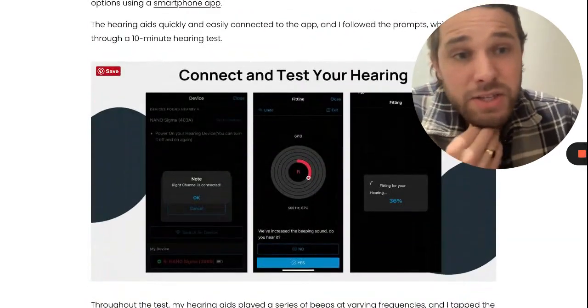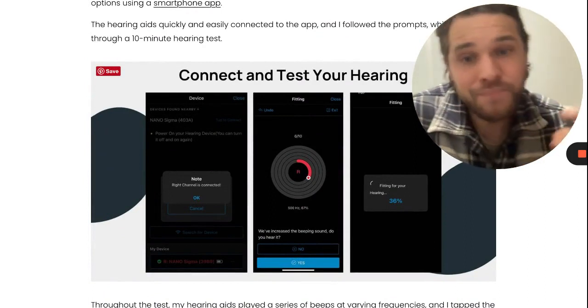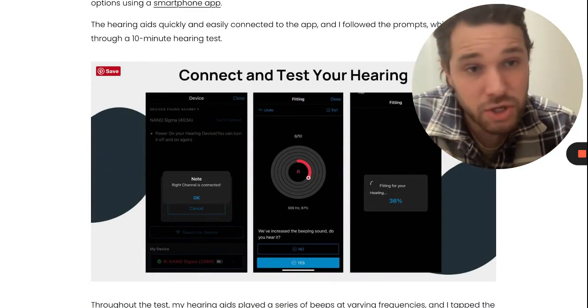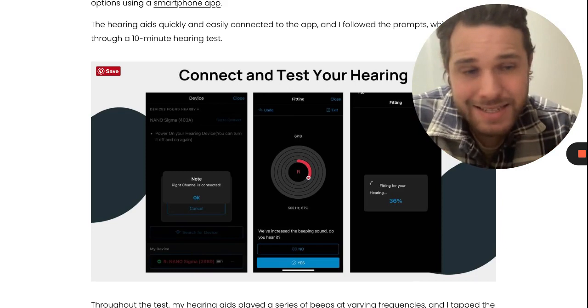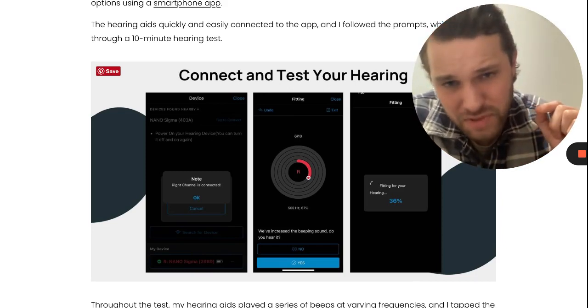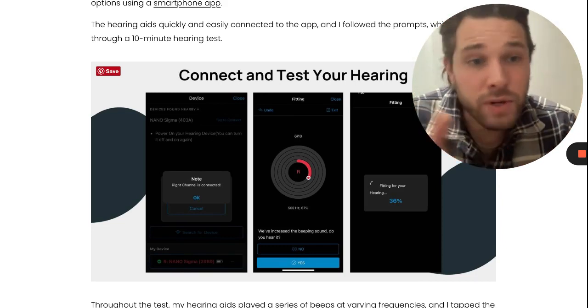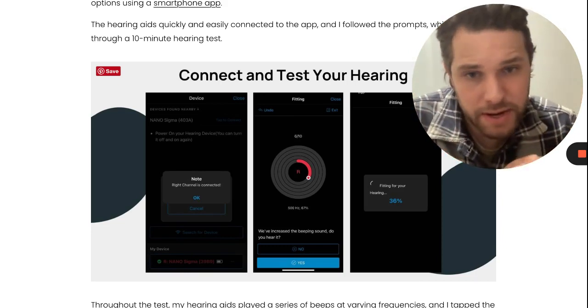With this device, there is more customization that you can do. So I went through an app. I connected the two hearing aids. It was actually quite easy. Then I took a test. It was a series of tones. I would just let the app know if I heard the tone or didn't through the hearing aids. And then once I was done with the test, it fitted my hearing aids.